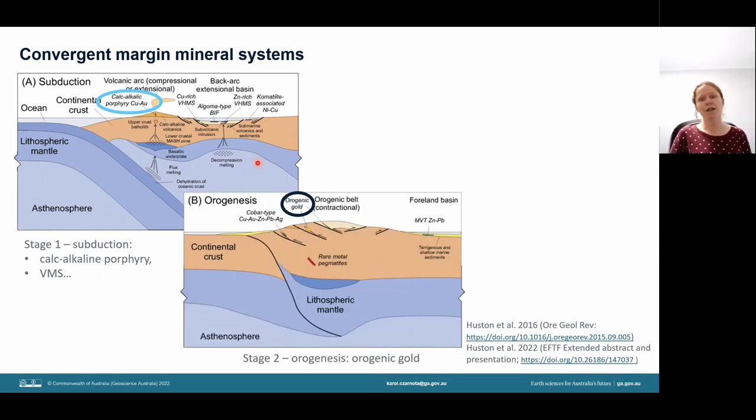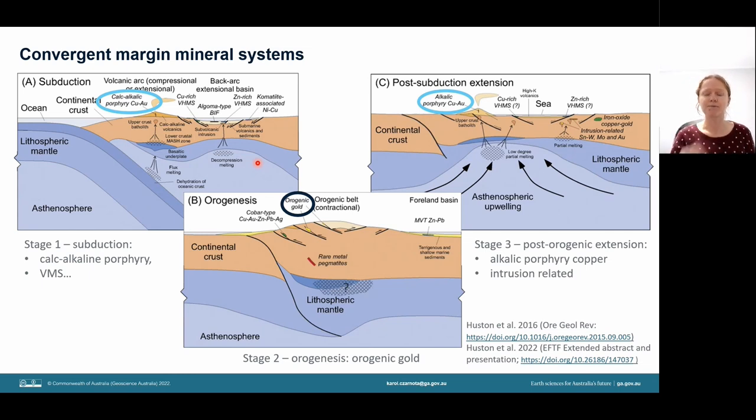The next phase is orogenesis, and that's when you get orogenic gold deposits. There are a couple of competing ideas as to where the source location is for orogenic gold deposits. The first idea is the lithospheric mantle, and some people think that the fluids are sourced there. The alternative is in the mid to lower crust, through metamorphic devolatilization of rocks in that region. So we're hoping that through this work we can say something about which model might be more or less likely.